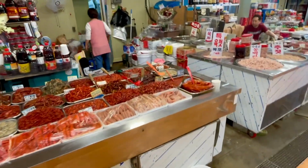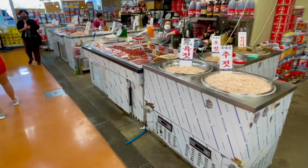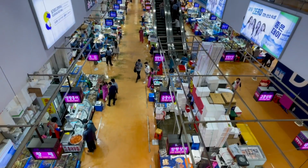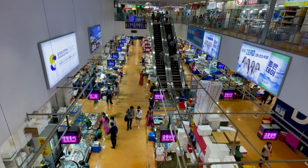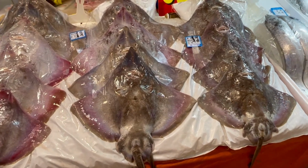Die Frage ist immer, why should I buy here, not here, or not here? Because they're all having the same. Endless amounts of fresh fish. Huge.